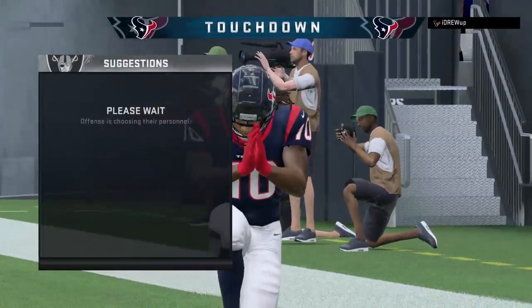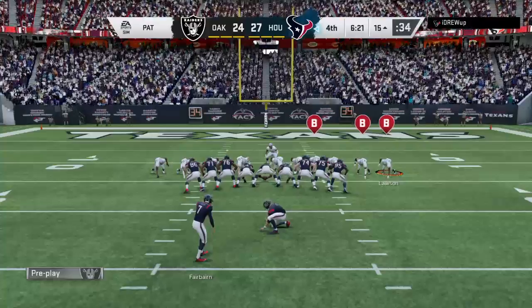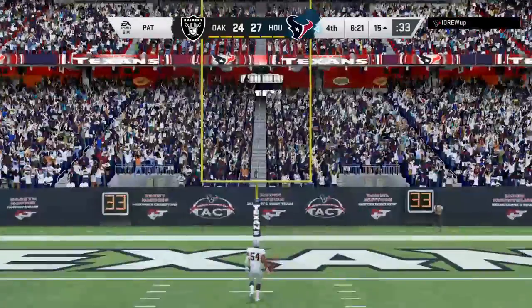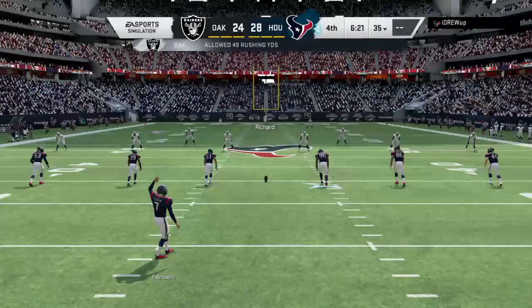Touchdown, Houston. DeAndre Hopkins with a second touchdown of the game and 5th on the year. And the Texans have once again taken the lead. Fairbairn good with the extra point, and that will make this a 4-point game.